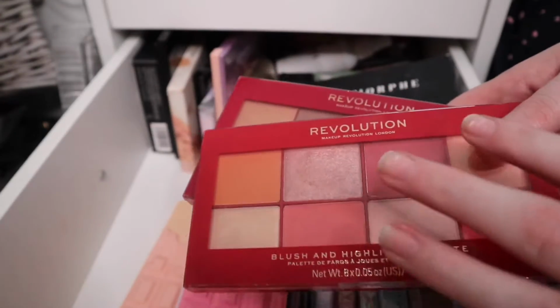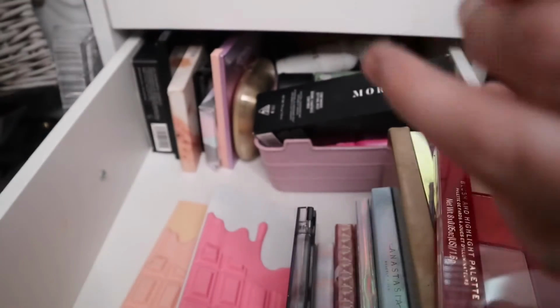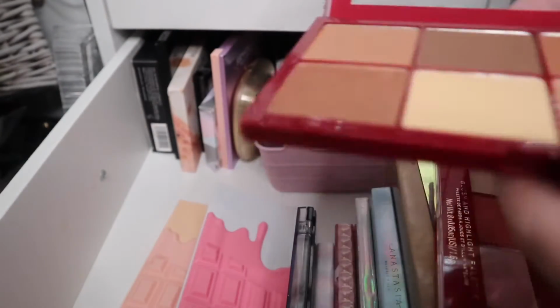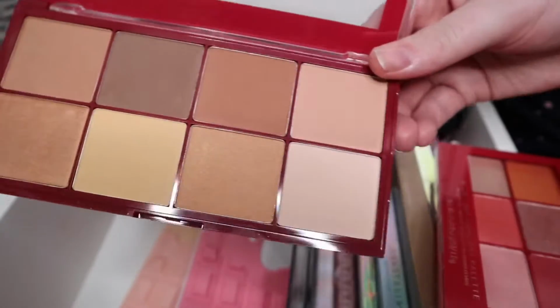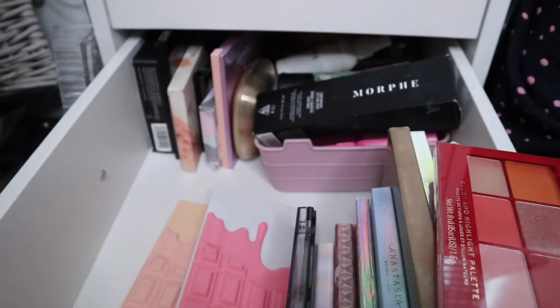Then I got one of their Christmas boxes, and it came with these palettes, so you can't actually buy these separately. They're not available to buy, but this one is the Bronze and Contour palette. To be honest, I'm thinking about selling these just because you can't get them and I don't really reach for them. So that's that one. It's got some powders and some contours in it.